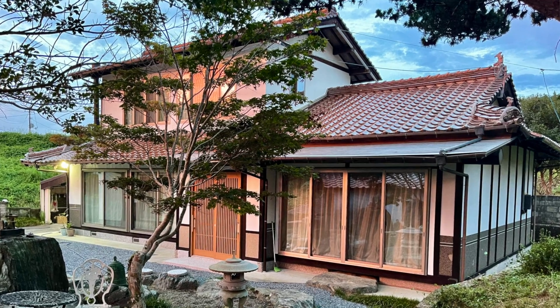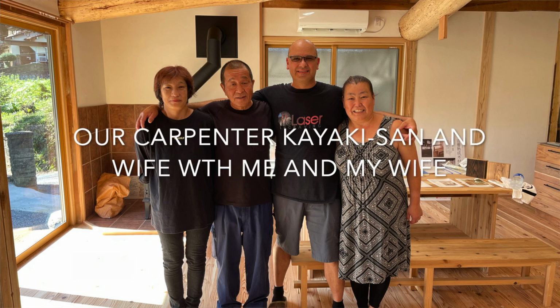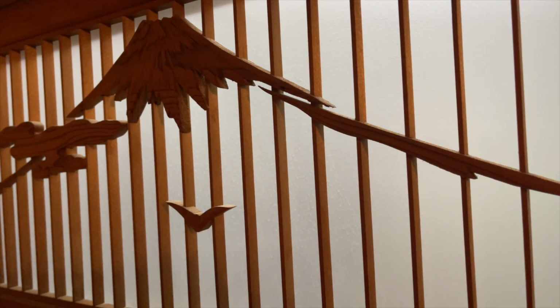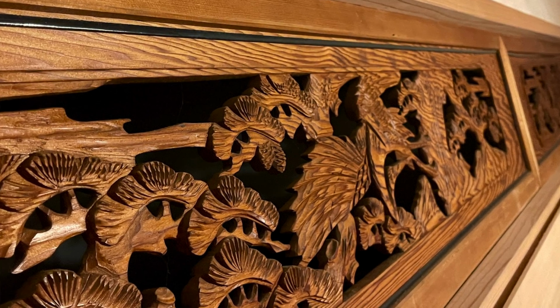But since we're trying to turn this into, let's say, our dream home, our retirement home, or something for the long term, before we even moved in, we decided let's go ahead and do a thorough renovation. Make it very comfortable with some very modern features, and I'll cover those as well. But we also wanted to keep the Japanese charm. I absolutely love the shoji doors, the ranma, and features like the tatami room.